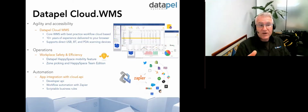The operational side, one of the features that we're introducing for keeping workers safe and informed about what's going on around them is the Datapel Happy Space feature, which I'll talk a little bit more about in the next session. We already have zone picking where you can zone up the warehouse. So if you're using the PDA devices, you can segregate picking routes and things like that, so you can minimize crossover.